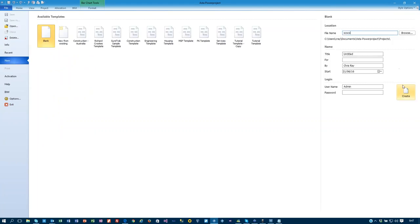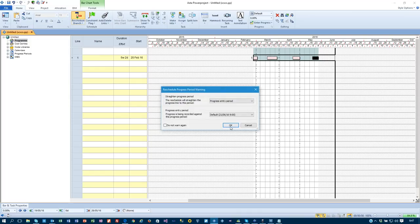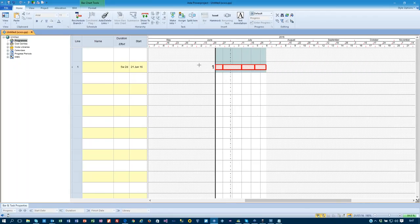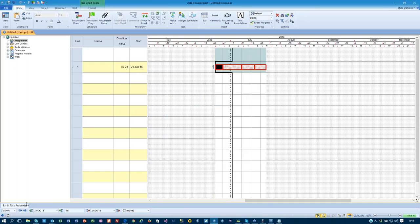Okay, so if I had multiple tasks on the line, like so, if I reschedule that in place, let's zoom in on it so you can see more. Now, PowerProject allows you, depending on your options you use, but I'm just going to set this now to the end of the week, for example, and I can say this task here, I did a bit of. This task here, I did a bit of as well. So I've done a bit of both of those.